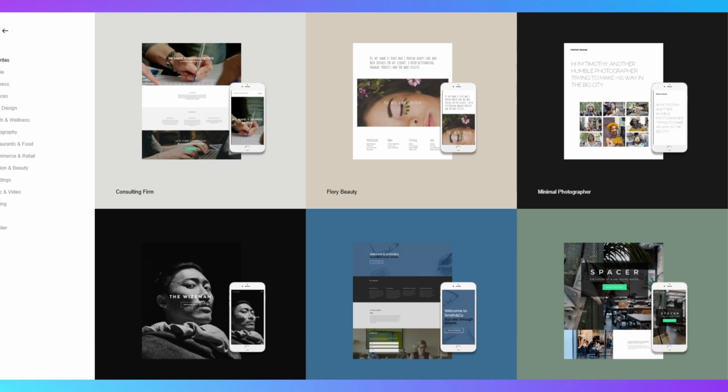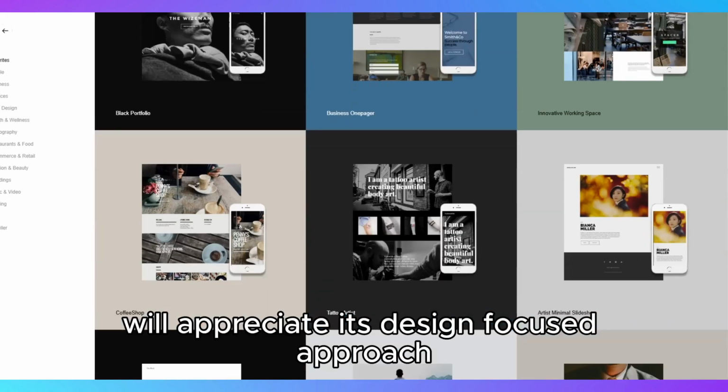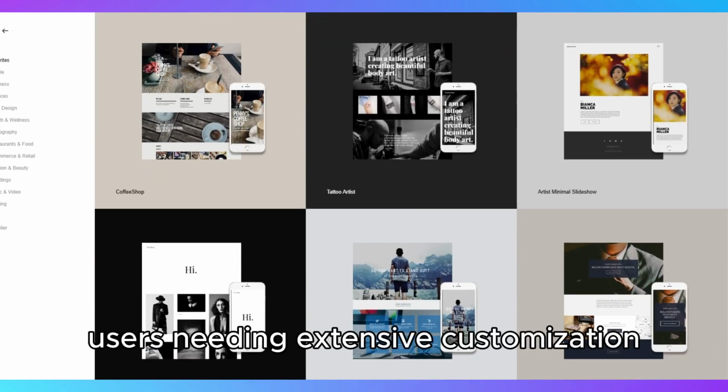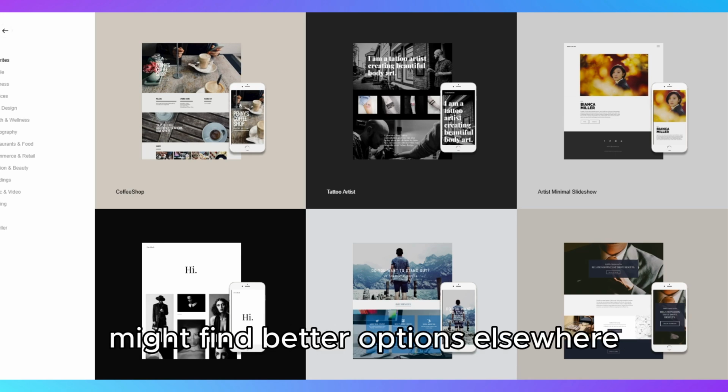Who it's for: I Am Creator is best for individuals or businesses prioritizing aesthetics and simplicity over complexity. Artists, freelancers, small business owners, and nonprofits will appreciate its design-focused approach and affordability. However, users needing extensive customization or enterprise-level e-commerce might find better options elsewhere.